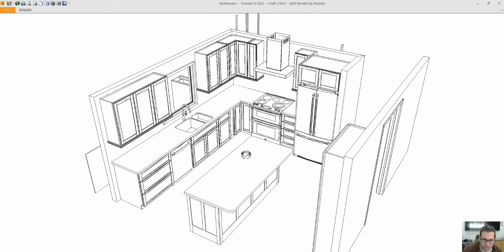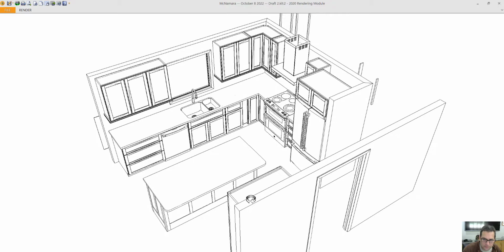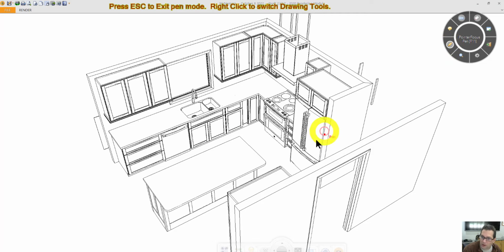With the exception of the dishwasher, I have kept the stove and the refrigerator where they are for now. There may be an opportunity to move the... oops, a little technical difficulty here. Let's see. There we go. Move the refrigerator over here, and then move the stove to the right, because this area here is a bit crowded.